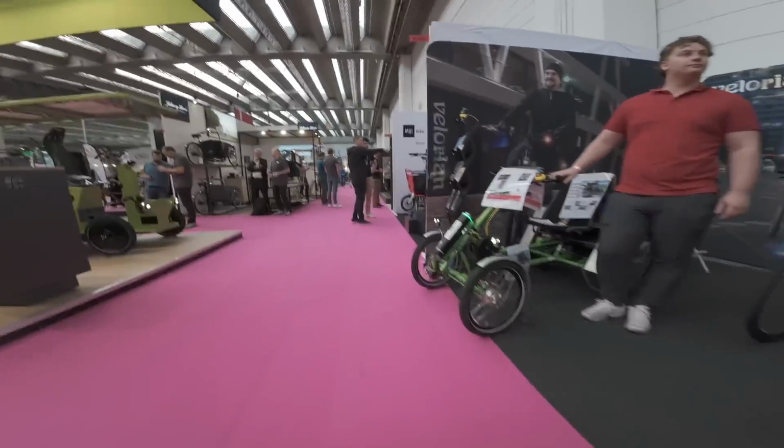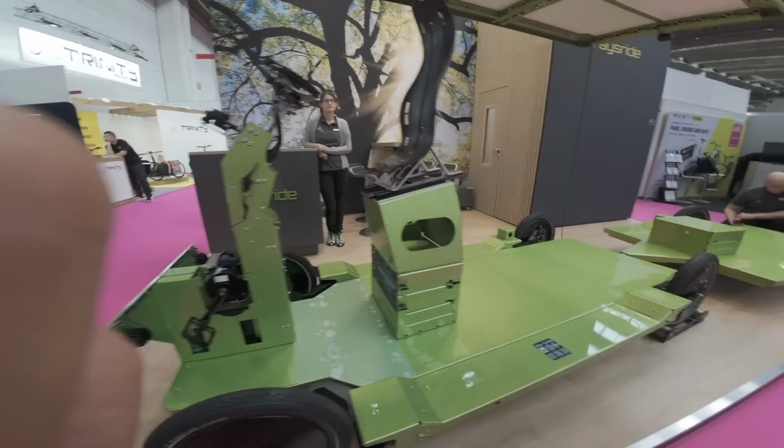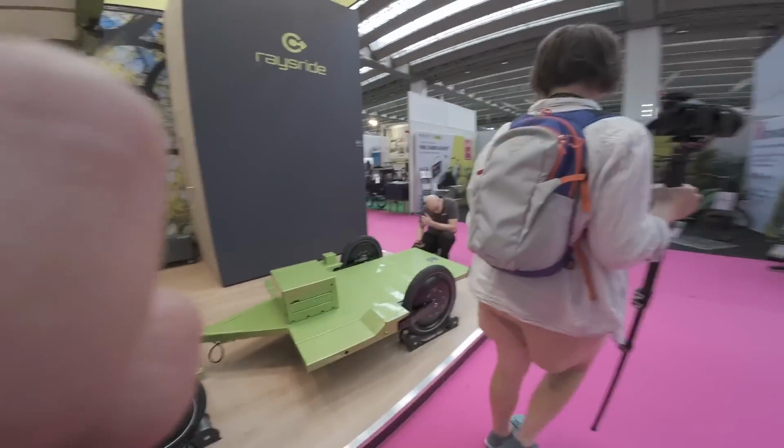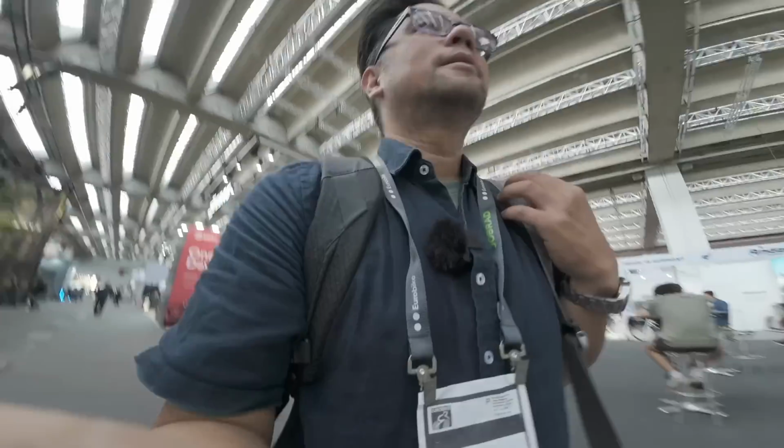But there was one bike that caught my eye the other day. Gonna see if someone's home. That thing looks like it could be in the movie Aliens. Oh, here it is, the big green thing.